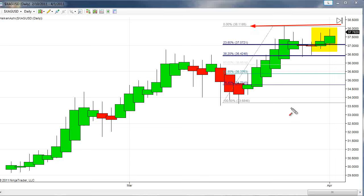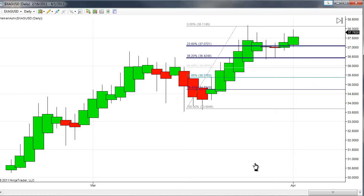But I think that what we are forming right now in terms of the marketplace itself is a basic pennant or consolidation formation. And this is the way that I look at it. If we basically go from our lows to our lows and draw that up, and then from our highs to our highs and draw that down, you get your basic pennant formation, or what Elliott wave theorists and R.N. Elliott coined as a horizontal triangle.